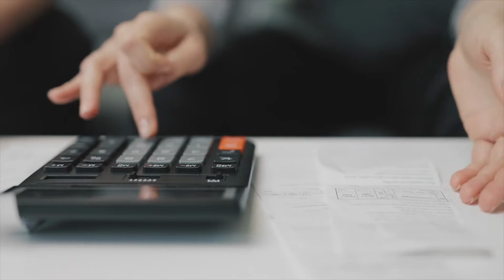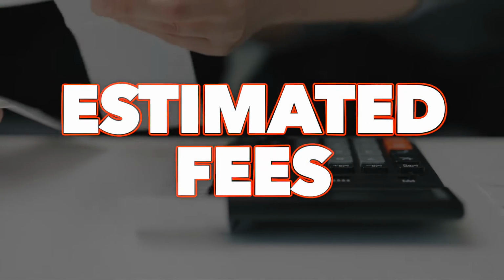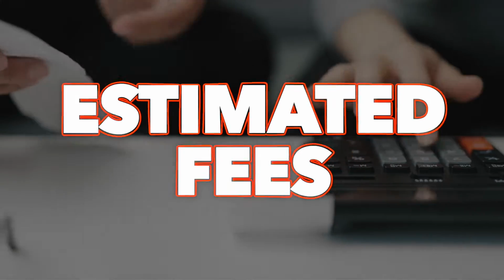So you get an idea of how much your monthly payment is going to be after your mortgage, the taxes, the estimated fees when you speak to a lender. And you'll also know how much you need to put down to make sure that your payment fits within your monthly budget. So it's a great idea to talk to a lender if you're wanting to buy within the next 3 to 6 months.